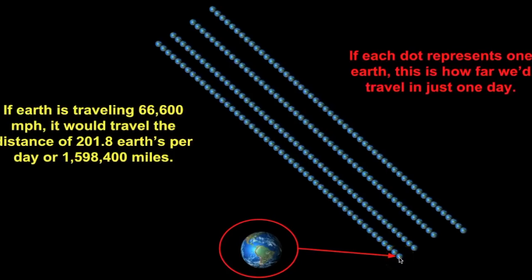So these little blue circles here, or blue dots, are actually the Earth. I just shrunk the Earth down so that it would fit on this page. But how many Earth distances the Earth would travel in a single day, it would take all of these Earths, because they say we're going 66,600 miles per hour around the sun, and that is a total of 201.8 Earth distances per day, or if you want to do that in miles, 1,598,400 miles.